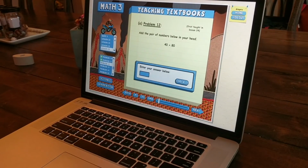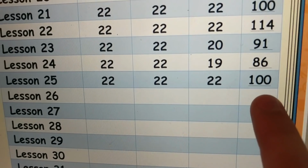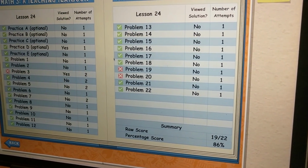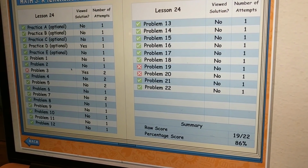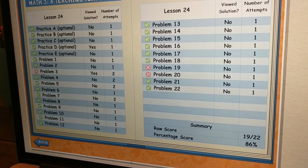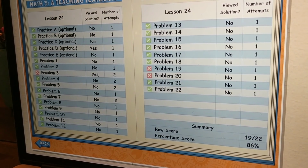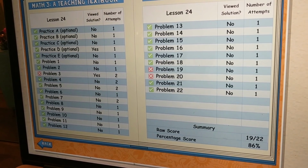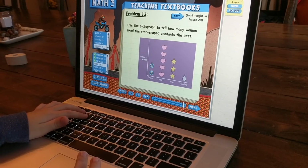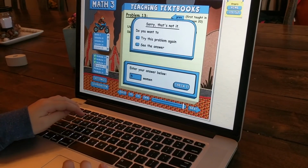And my all-time favorite thing about Teaching Textbooks is just that they grade everything for you, and it makes it really easy for me, as a mom with 5 kids, to not have to do all of that work myself. Because there's a lot of subjects that you don't have to take as much time to grade, but math is one of those things where you have to go number by number by number and grade everything and average everything, and it's just a lot of work. So I really appreciate that about Teaching Textbooks.